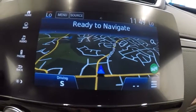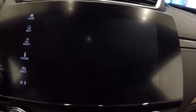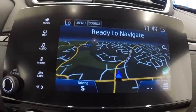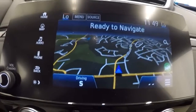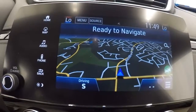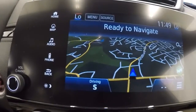Alright, put it in reverse, show you the backup camera. Alright, and then your blind spot monitoring system, there's no visual display on this model. It's going to light up in the side mirrors over there. When you have a car in your blind spot, it's going to light that button up. And when you see that button lit up, that means there's a car in your blind spot.